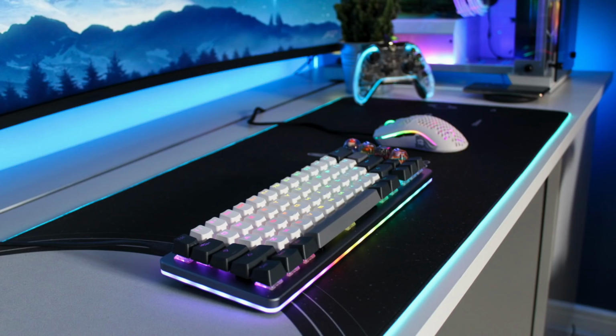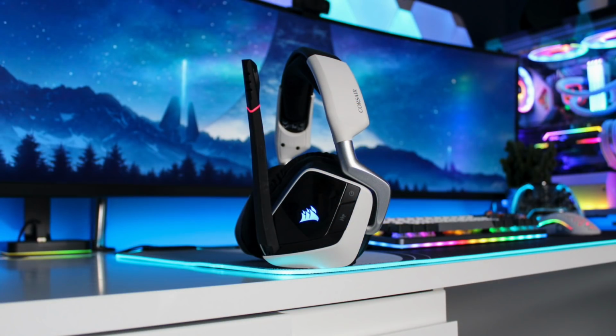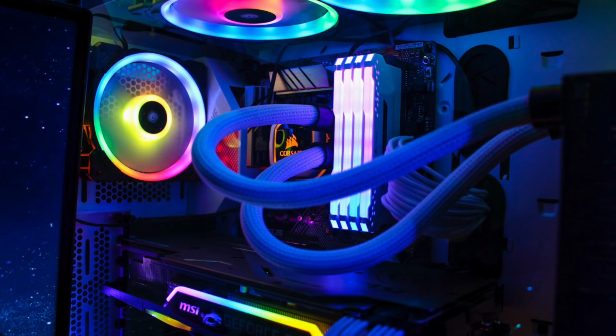That's going along with the glorious PC Gaming Race Model O mouse on the Godspeed RGB mousepad by Novelkeys. And then for audio, we have the Corsair Void Pro RGB wireless headset with the Corsair ST100 RGB headset stand. Then like clockwork, over to the RGB PC.